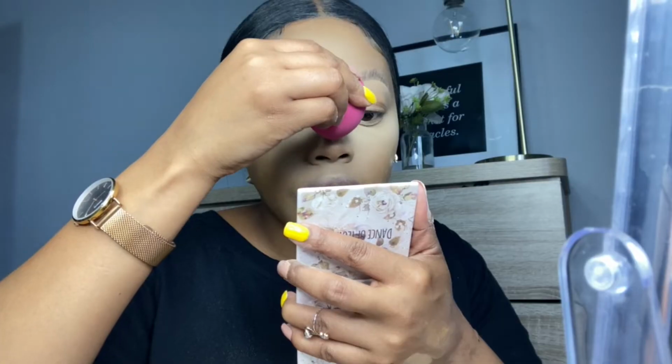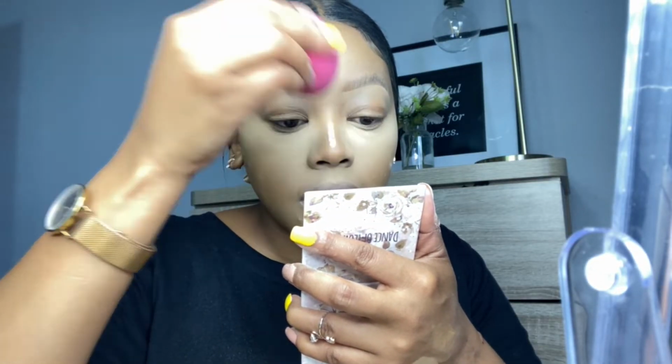I'm gonna take my other beauty blender. I like to use this one with the pointy tip. I like to bake the bridge of my nose with the pointy part. And this one is dry. The other one that we blended our concealer out with, that one was damp. This one is dry. If you have small line issues, then you can do this step. If you don't have any small lines, then definitely omit this step. It's not important. I only do this for my smile lines.